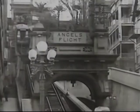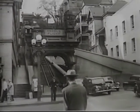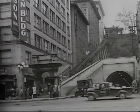By 1945, Angel's Flight was carrying about 6,000 passengers per day. In 1948, Continental Securities decided to get out of the railroad business.